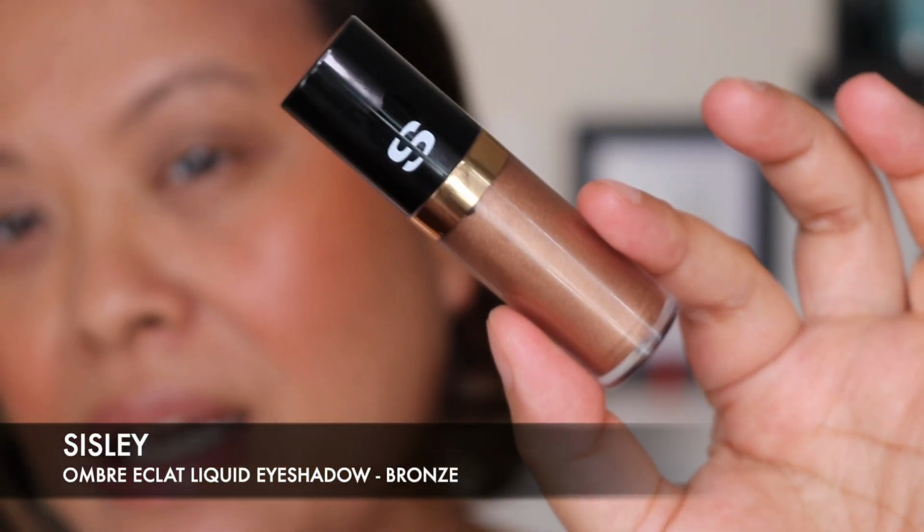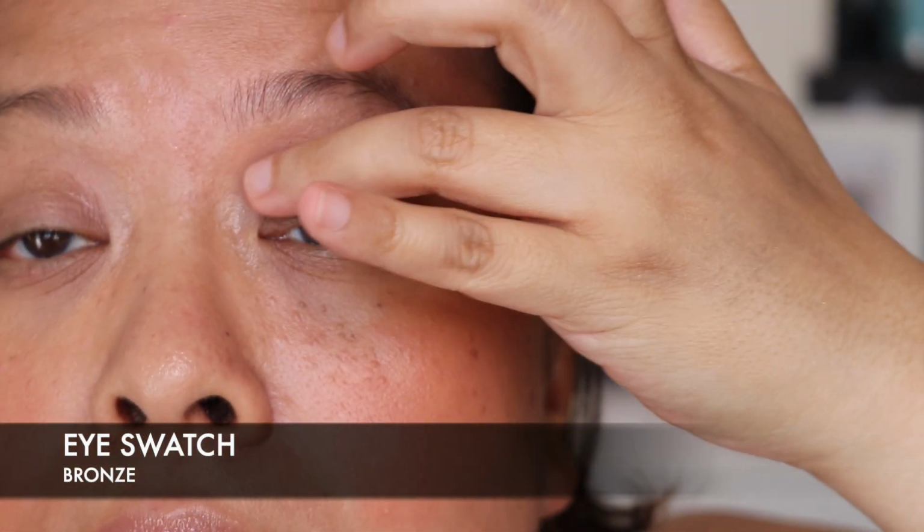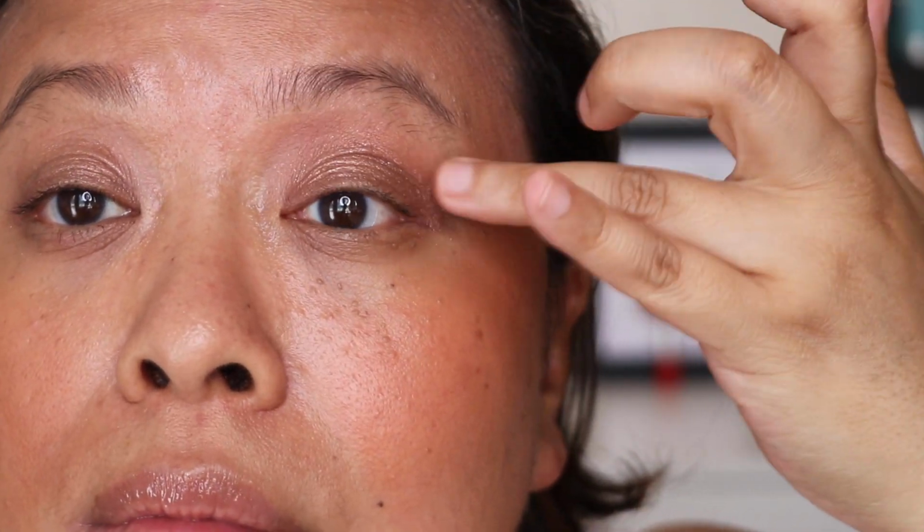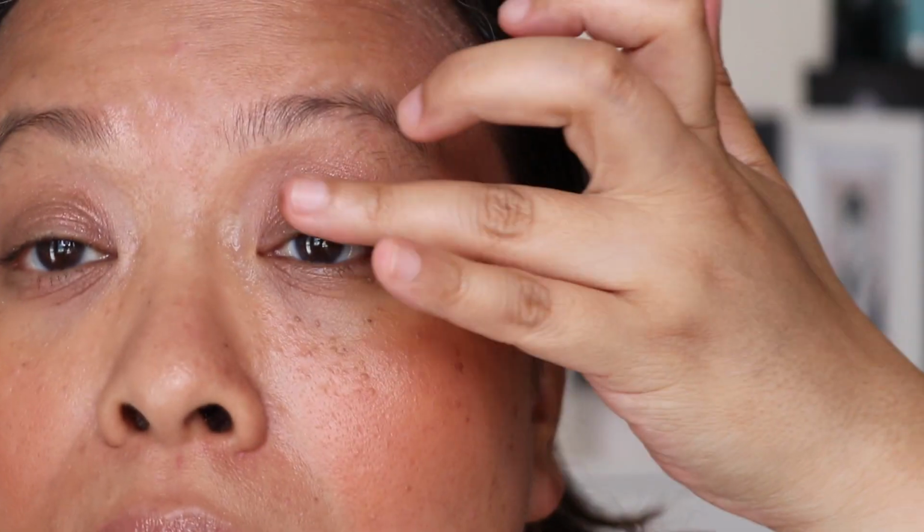It's very, very pretty. This is the Sisley liquid eyeshadow in the colour Bronze. So that's how it looks. Oh, can't wait to get that on. That's lovely, and I'm going to add the powder on, but also I'm going to add some mascara. I am loving this. I'm just going to go add some more eyeshadow in. It's just to intensify it.